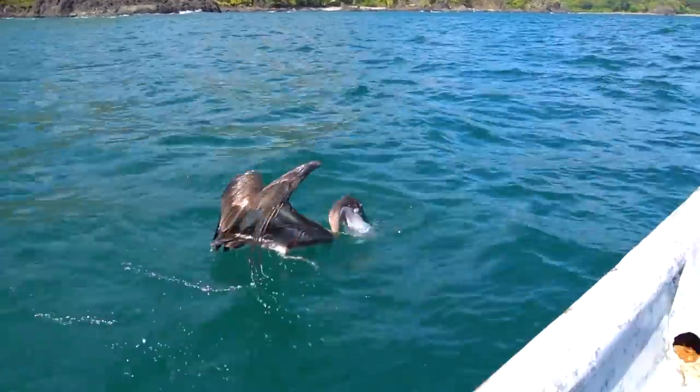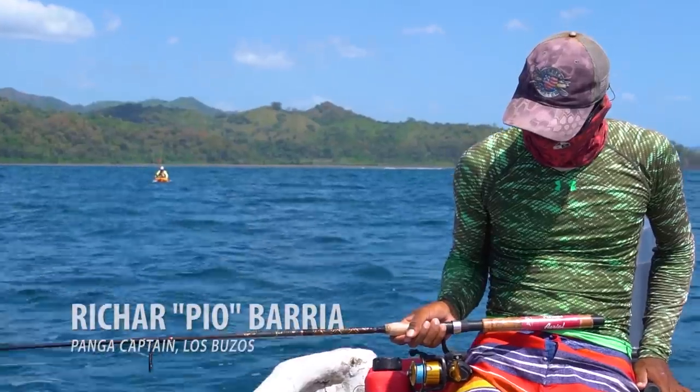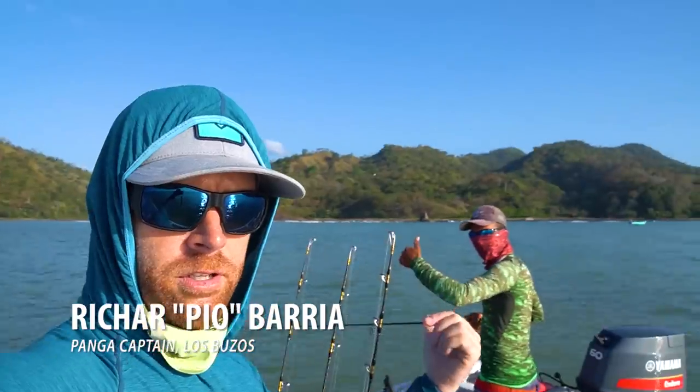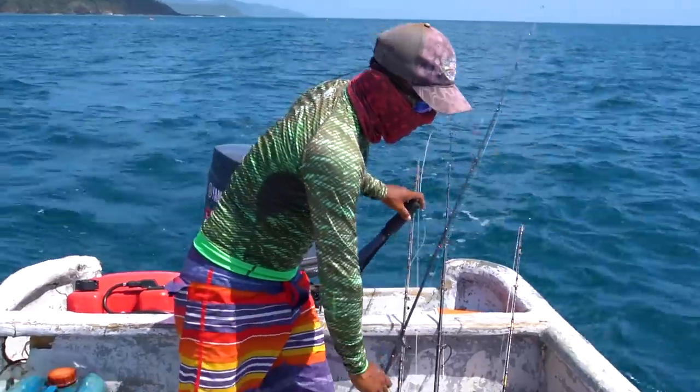We're over here because this time of year in the dry season, we often have wind blowing from onshore. And over here, we can fish a little bit closer to the mountains, a little bit closer to shore. It gets deeper faster. So Pio and I, you guys know Pio. You've met him before. He's one of our core panga captains here.